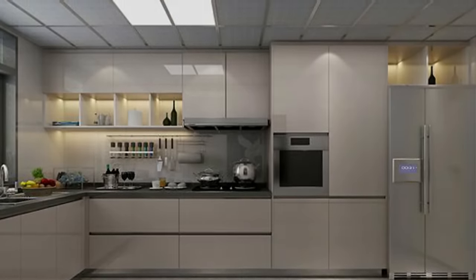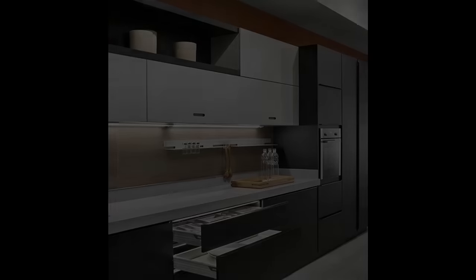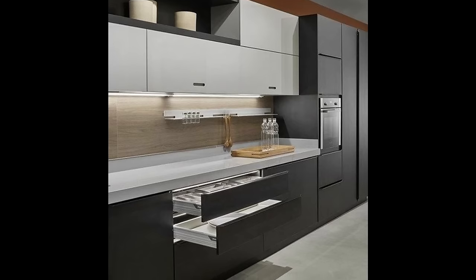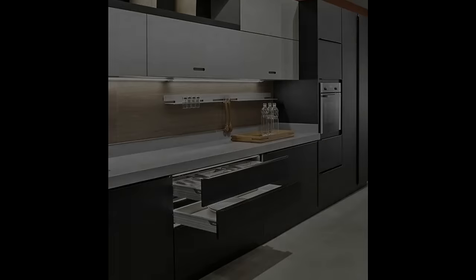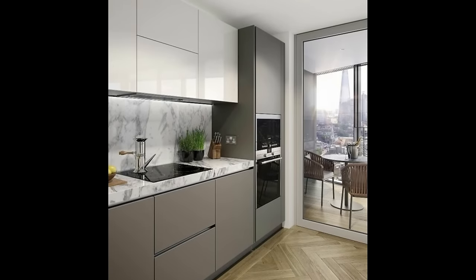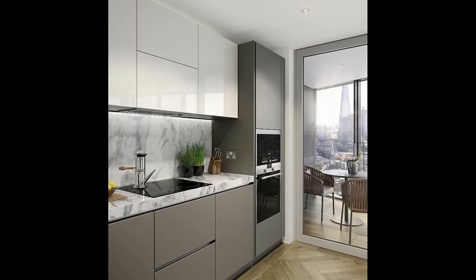A curtain rod creates a smidgen of vertical storage for utensils in front of the window. And of course, we need to point out the small pot rack that's conveniently placed next to the oven.